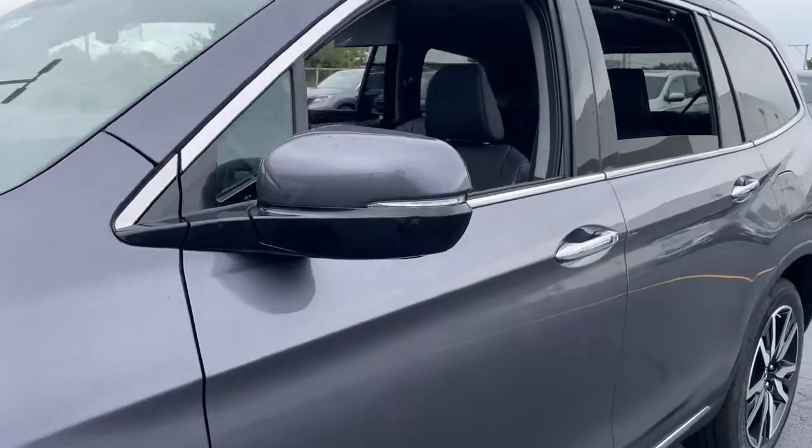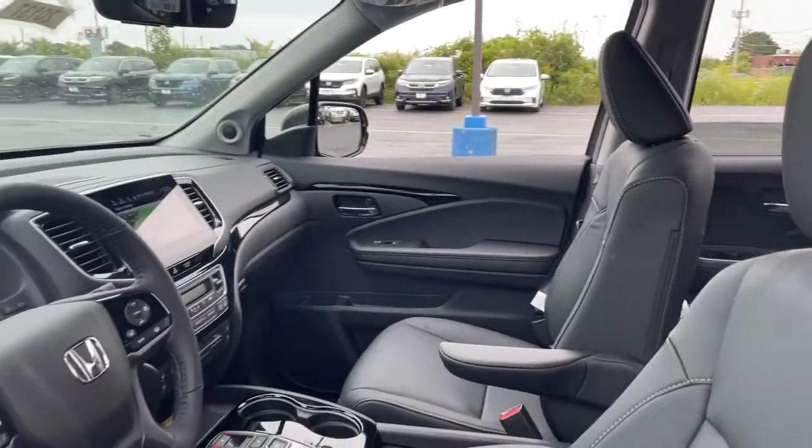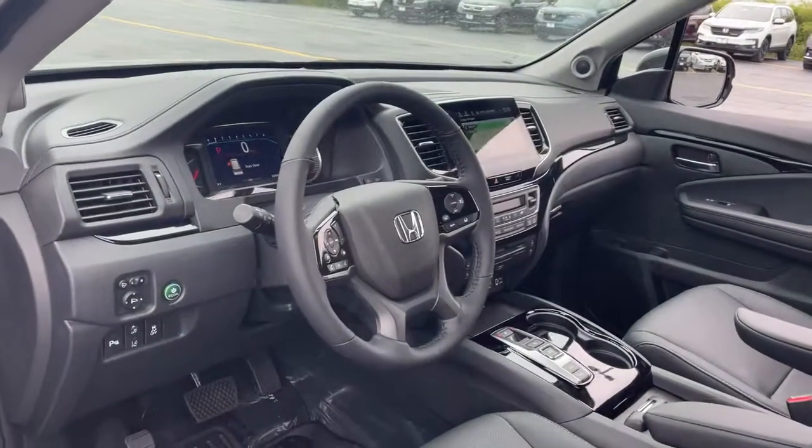With seating for up to 8 passengers, a comfortable and spacious cabin, and the latest connectivity technology, it has everything you need to power your adventures.